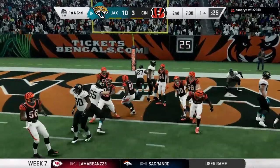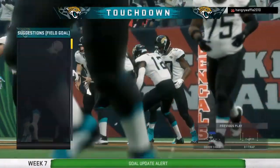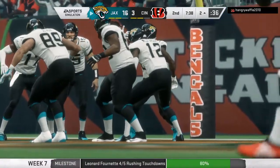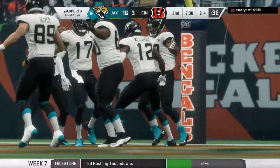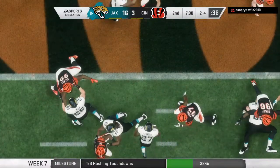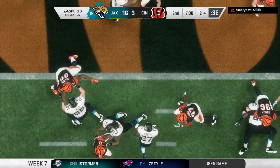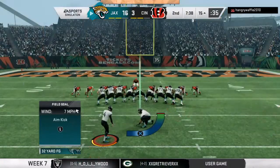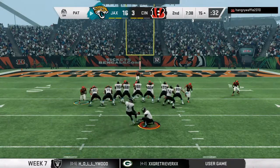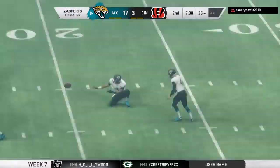They'll try and run for it with Fournette. And he'll take this one in for a Jags touchdown. Leonard Fournette, his 5th touchdown now on the year. And the Jaguars are able to widen their lead. Lambeau on for the extra point. It's up and good, and that makes it 17-3.